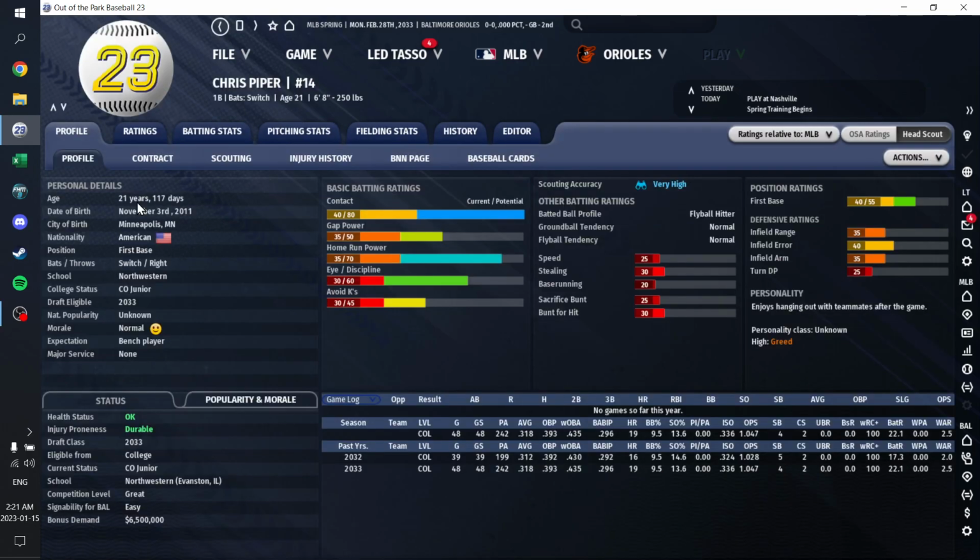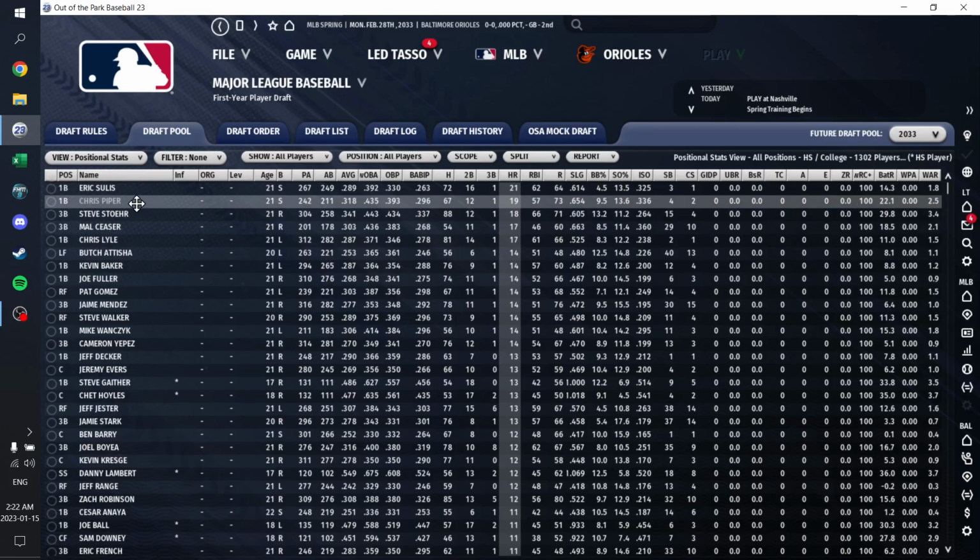Chris Piper, one of the best prospects in the draft. This guy has some big time contact and power. He was second place with 19 home runs in the NCAA last year. Walks quite a bit more. Big time ratings across the board there. Just doesn't run very well. Pretty solid defender at first base too. Big athletic guy for a first baseman.